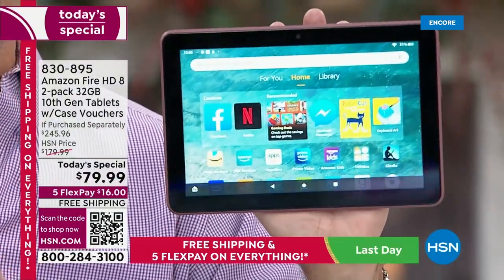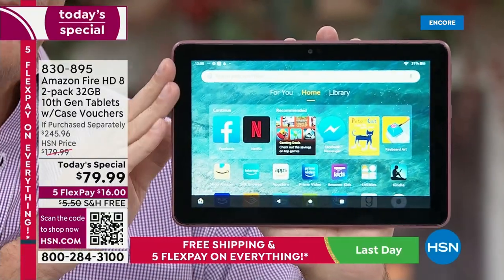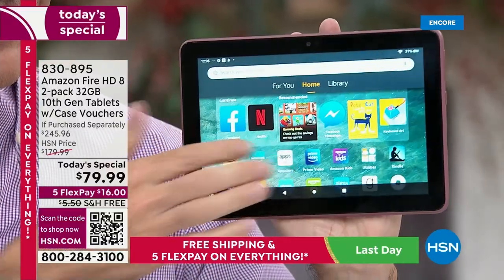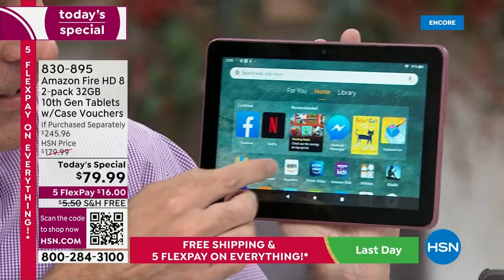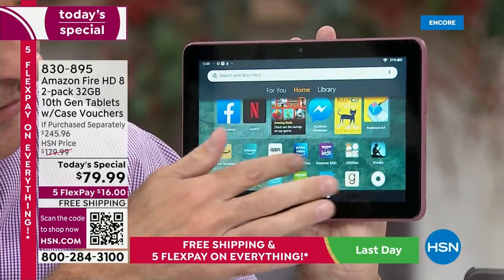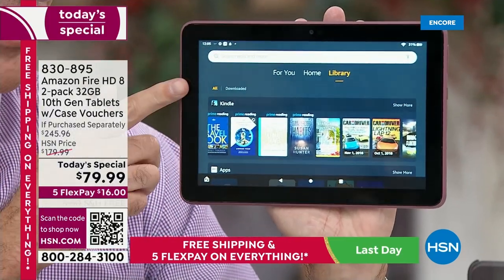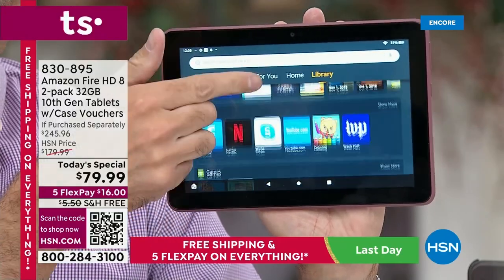That's exactly right. I mean, if you think you've heard it before, double it in your head, and that's what this one has, basically. So you might be flipping by and thinking, okay, now wait a minute. They're selling me two tablets for a third of what I usually pay for one tablet. This is probably an end-of-life product or an end-of-the-road product. This is the latest version of the Fire 8 tablet. This is the 10th version.